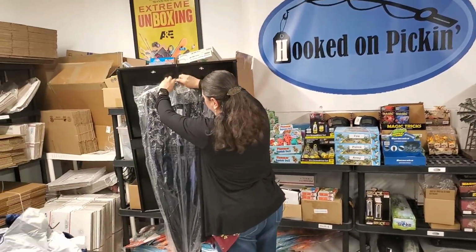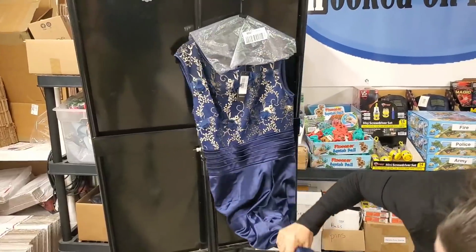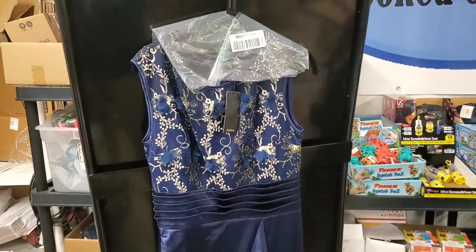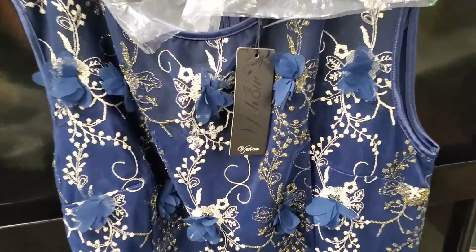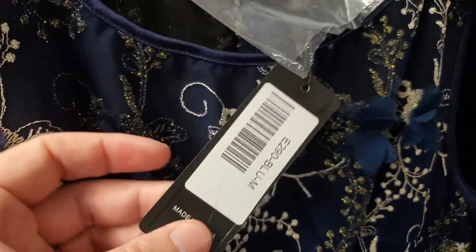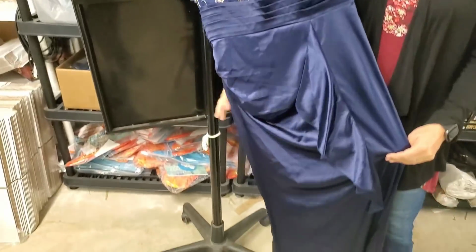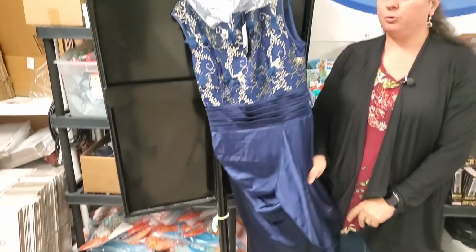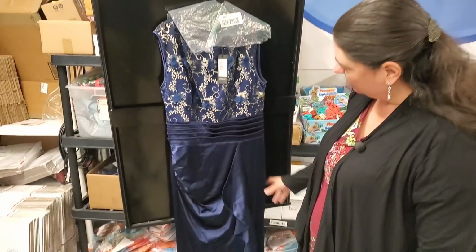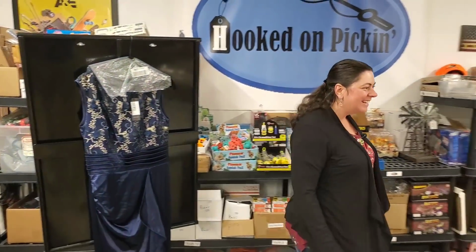All right. Ready? Here's another one. Ooh, this one's really pretty. Look at the cool... It's royal. It does look very royal. This one is a size medium. Boy, these are pretty. How come we didn't unbox these two weeks ago when we were looking for a homecoming dress for Lexi? Those are pretty. Because that would have been a lot cheaper than what I paid for her dress.